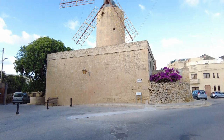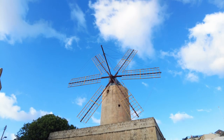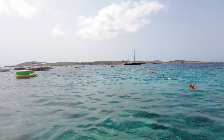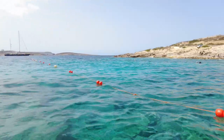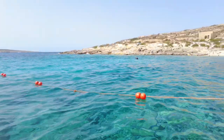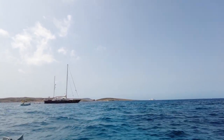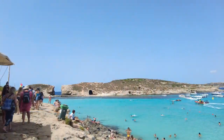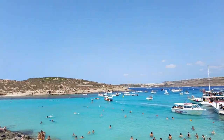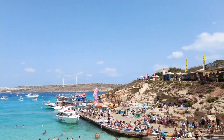This is a 17th century windmill. Place, it looks beautiful, but it's crowded. Loads and loads of people.